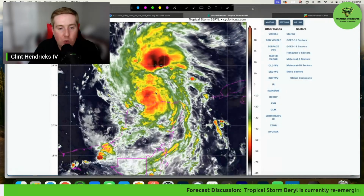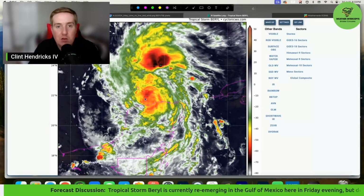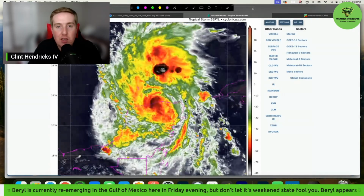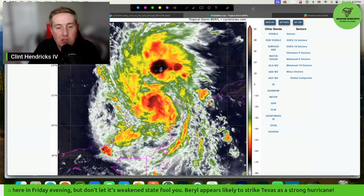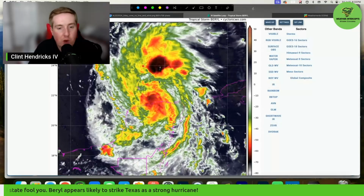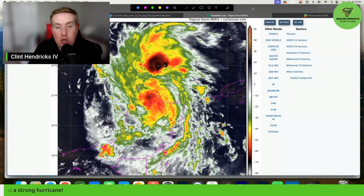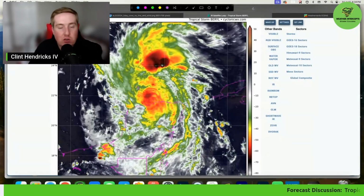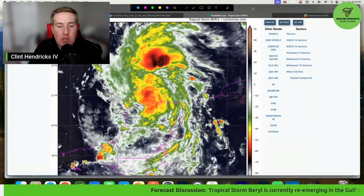Again, Beryl has certainly weakened pretty considerably as it's been over land, but now that it's emerging back in the Gulf of Mexico, it probably will start to intensify again as we go through our Saturday, regain hurricane strength, and we could see rapid intensification. Certainly, the Gulf of Mexico is very, very warm water. We've seen hurricanes rapidly intensify over the Gulf as well. Not going to be as much shear, and so we have everything in place to see Beryl really start to ramp up again, which would mean some pretty serious threats for the Texas Gulf Coast.